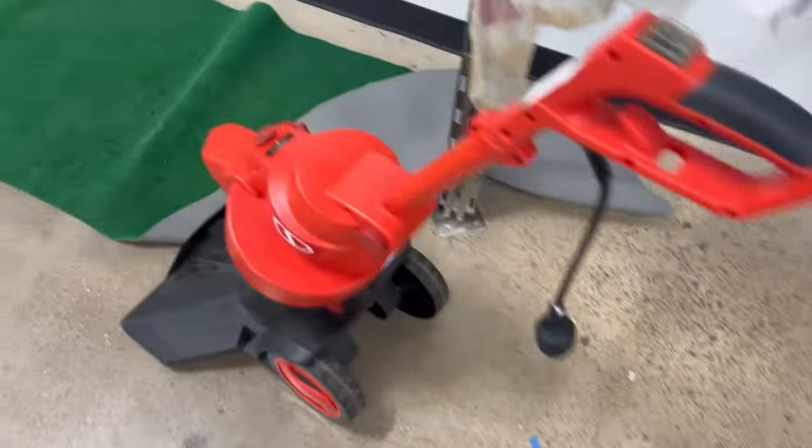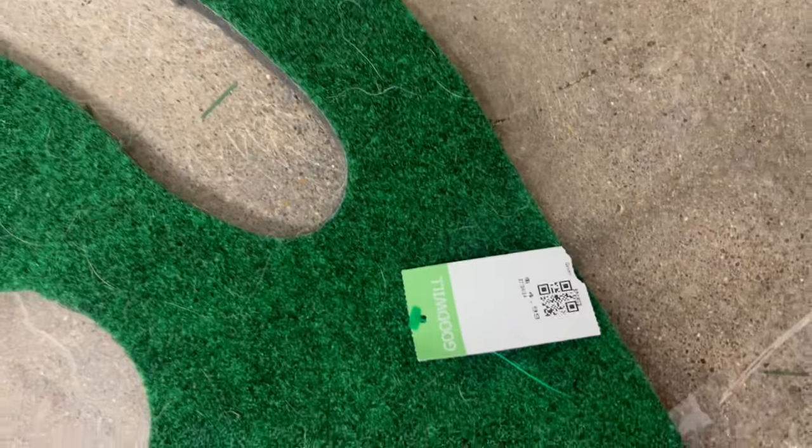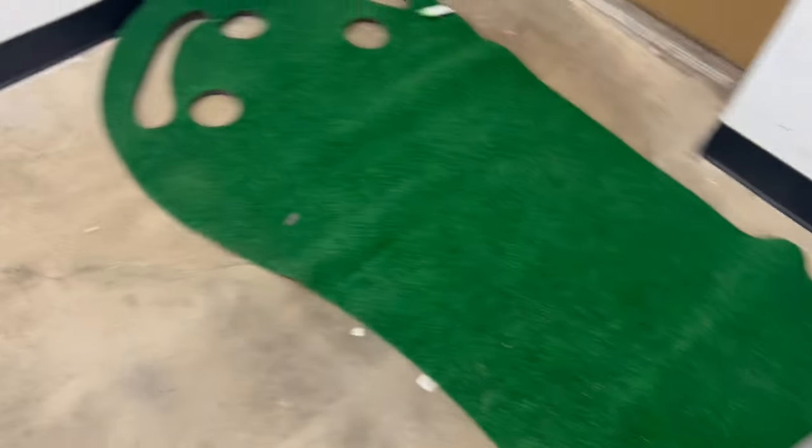In this particular Goodwill, I did come across this putting mat. I've never picked one of these up before, but for $5, I decided to take a chance on it. I think I have it listed for about $30 right now.